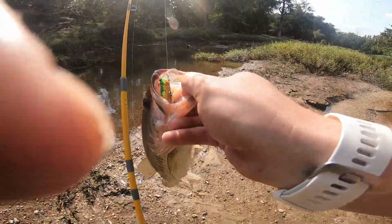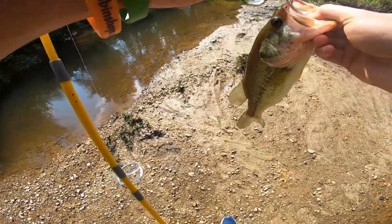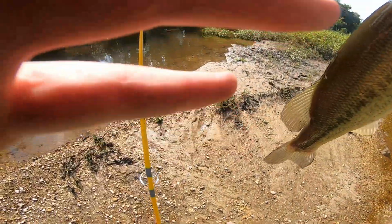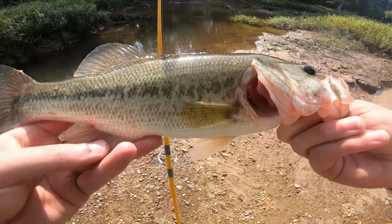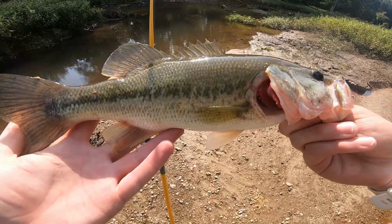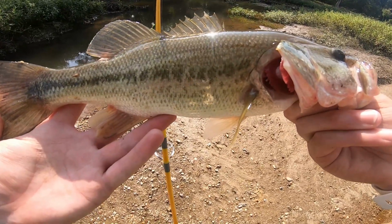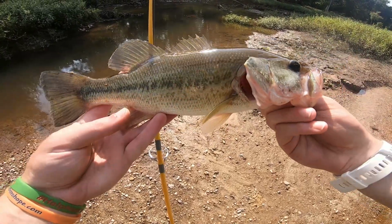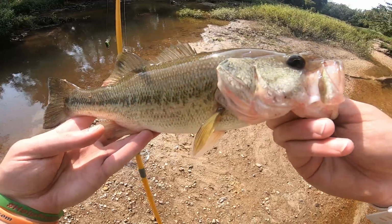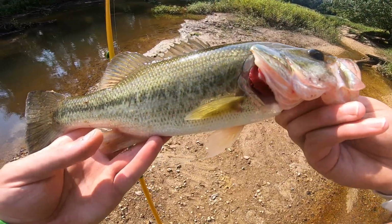I mean, look at that, people. Look how he ate that Crickhopper. There we go. Yeah, those little hooks. Got a little lucky there. Glad we didn't have to fight that fish much longer. That's like a 12-inch bass from this little creek. Excellent catch out here, people. Beautiful bass. Beautiful largemouth bass here out of the creek.